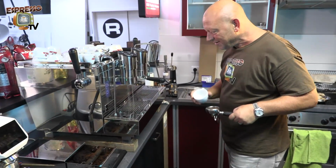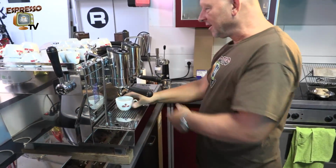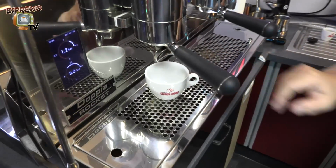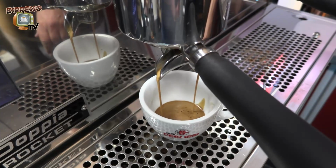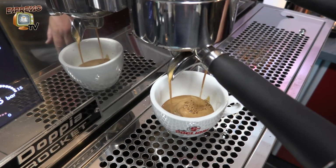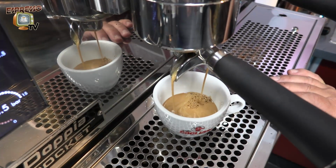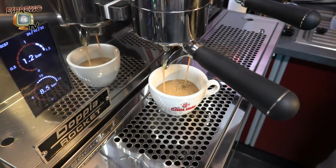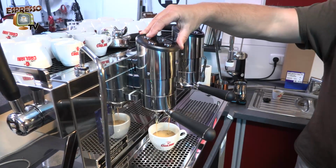Flush. Gently insert, press the button, and now we watch the outflow. It's coming out quite intensely. So for espresso it would be, I would say, under extraction. But let's see if it's acceptable or not.